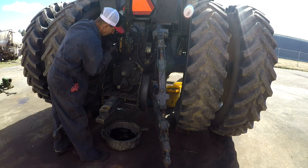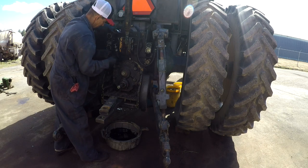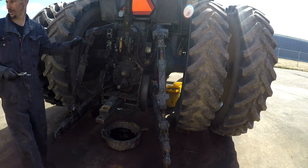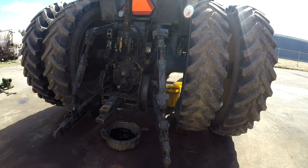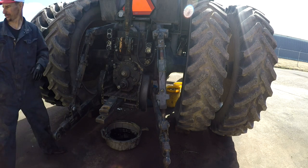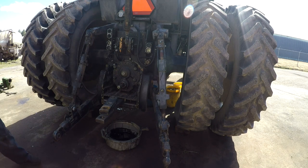Sprung a little bit. Coming off hard the whole way. That one's going to be like 1 inch. Fifteen-sixteenths. Eventually I'll get it right.